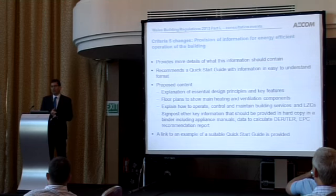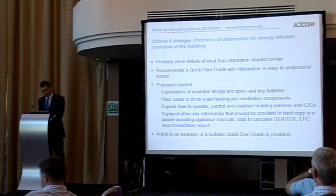So it should talk about the essential design principles and key features of the way you're achieving a low carbon, low energy home. Floor plans to show where the controls are for your main heating and ventilation components. Explanation of how to operate, control and maintain your services and LZCs. And also signpost to other information that should be given in a hard copy. So we suggest, in addition to this information, there should also be the appliance manuals, data to calculate the DER and TER, and also the EPC recommendation report. And what we have done in the consultation document is refer to an example quick start guide. So you don't have to adopt that quick start guide, but we've given an example for people to review and respond about whether they think that's a good idea or not a good idea.